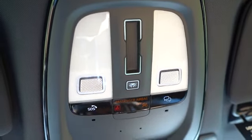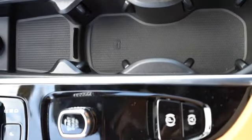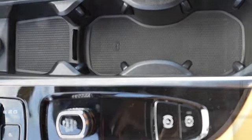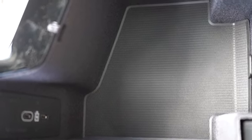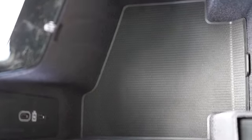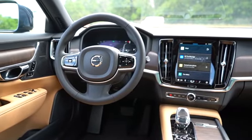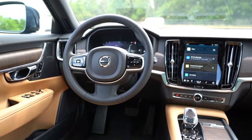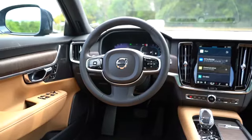As far as the extra stuff goes, there's a little bit of storage just in front of the shifter. Just to the right of the shifter, you have 2 cup holders, a 12-volt power outlet, and then within the center armrest, decent amount of space, not a ton, but you do have a couple of USB charging ports within there as well. So overall, as far as interior quality goes, it's excellent. And I also love the aluminum speaker covers, these Harman Kardon speaker covers. And we'll test out the sound system in a little bit here, but they're very high end as well.